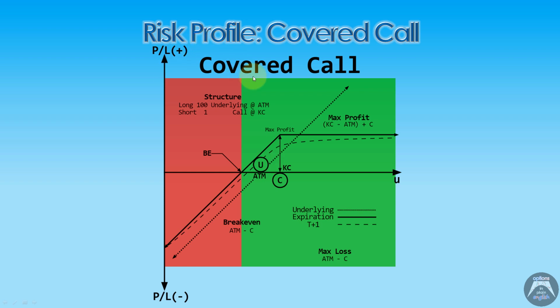So here we have the actual position, the covered call, and the structure is long 100 shares of the underlying at the money, so you buy them at the price they're trading at, and short one call contract at the strike price, KC in this case. I called it KC. The break even is going to be where the stock is, which is the at the money, minus whatever you got for the call. So minus the premium that you received for the call, ATM minus C. This is going to be the break even.